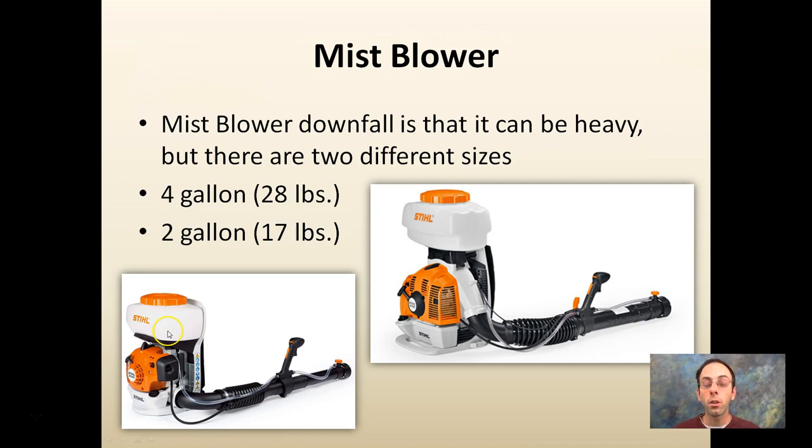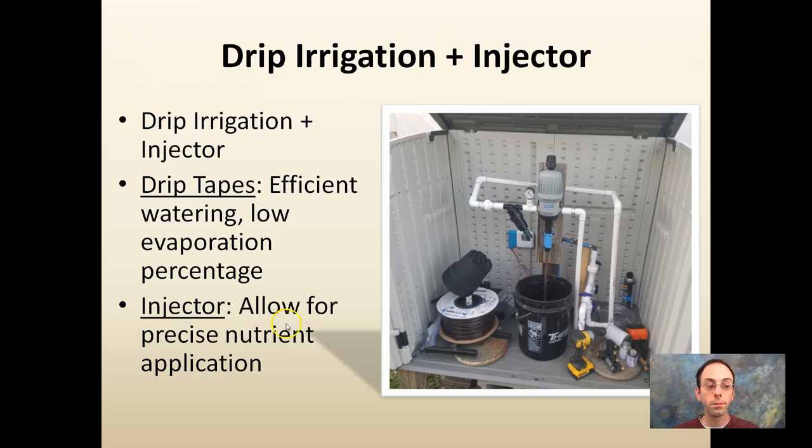This is basically Stihl's weed whacker motor, and this is their true leaf blower. I've used them both, and I can say that they both perform and do the same function. With the 4 gallon one, it is a much bigger motor. You basically run this one at idle. This one, you have to use the throttle a little bit, but it's more than capable. So if you're someone who wants something lighter on their back, this would be a great option to look at. The other thing I think most farms should seriously consider is drip irrigation and an injector.